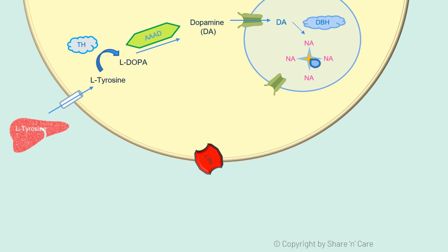In the case of the adrenal medulla, noradrenaline diffuses from the chromaffin granules into the cytoplasm, where it is methylated by phenylethanolamine N-methyltransferase to produce adrenaline, which is the third catecholamine. Now this adrenaline which is produced is stored in a different set of chromaffin granules. So this was all about the synthesis of catecholamines. Now let us discuss the release of these catecholamines into the synapse.